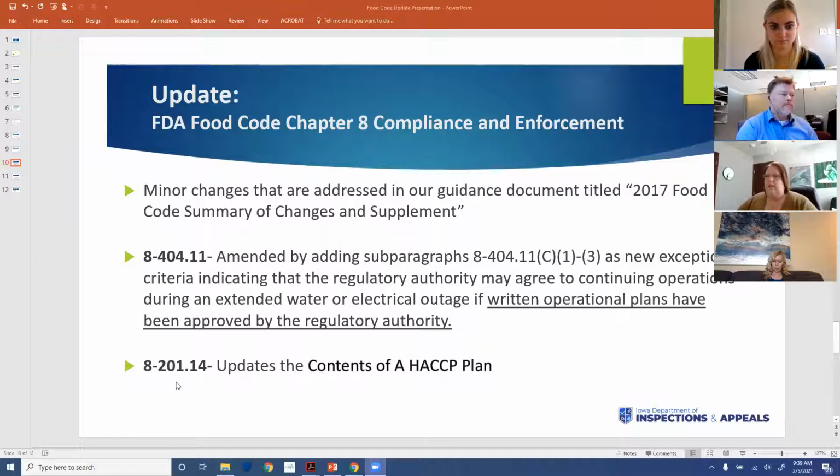And then code 8204.11 updates the contents of a HACCP plan. So if you are an establishment that has a HACCP plan or needs a HACCP plan, the requirements for what needs to be contained in that HACCP plan have been updated.